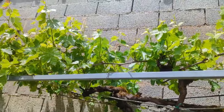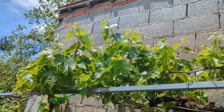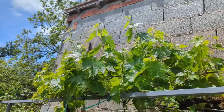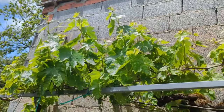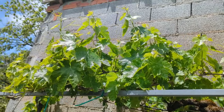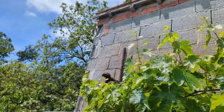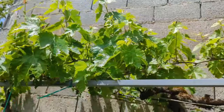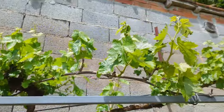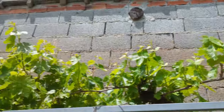You hear our cockerel in the background, very vocal. It's their last day on this earth today. Tomorrow they're going in the freezer tomorrow. Yeah, so there we go. We're pleased with the grapevines. Let's have a quick spin round.